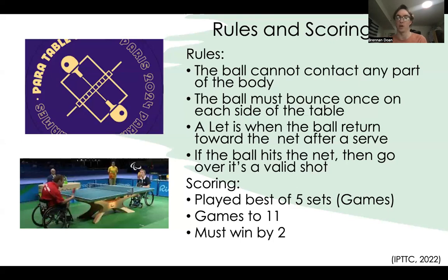A let is what's called off a serve. A let serve is when the player serves almost like a backspin type of serve to their opponent, and it hits that side of the table and rolls back towards the net in the middle of the table, as you can see here. I don't know if you can see my cursor or not, but on my screen, I'm circling the net. This is a point towards the person who didn't serve, because you're putting that backspin on the serve, which makes it unreturnable to your opponent. So they don't allow that in the game of pair table tennis.